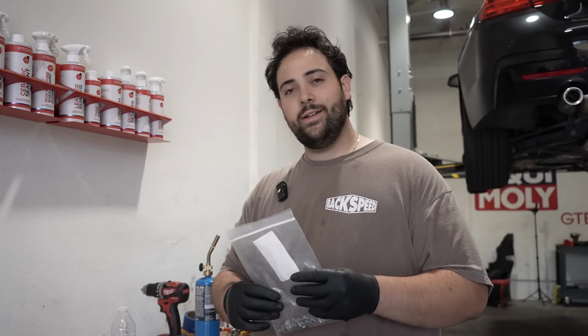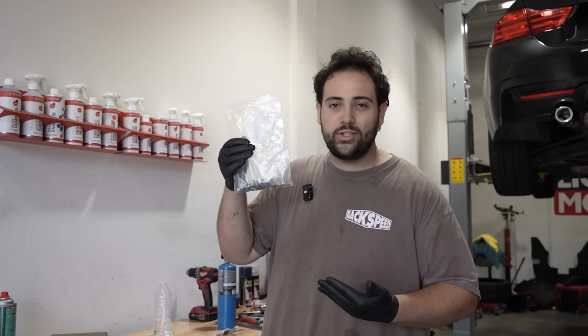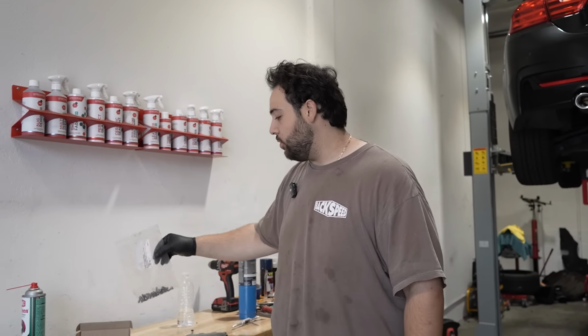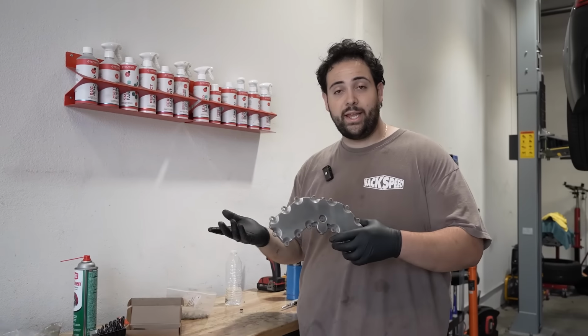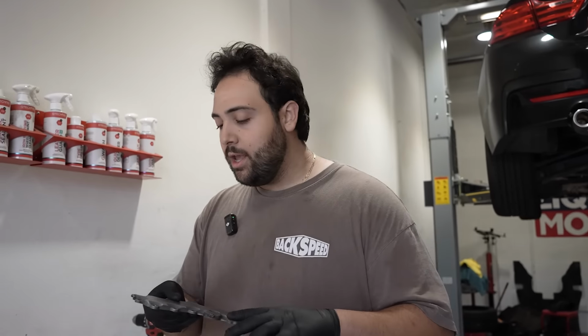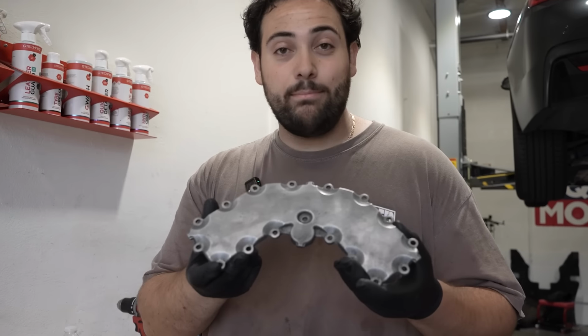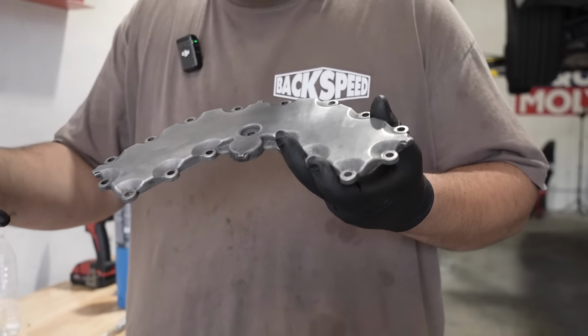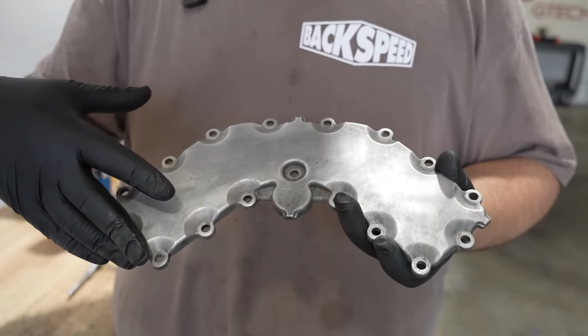What's super cool is that amongst all the old drivetrain parts, it looks like he was trying to get some of the new parts to replace stuff. So we actually have a set of new bolts right here, which is pretty cool. And basically, here's the plate. Aluminum, same as the block, and it's crazy that there's this many bolts for such a small little plate. That goes to show you that maybe these things are just prone to leaking. You don't really torque these down very heavily.